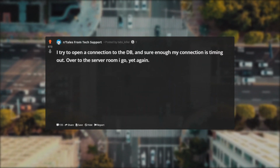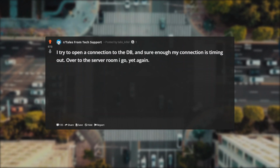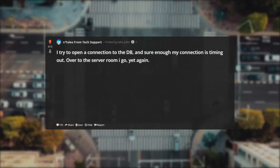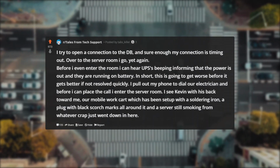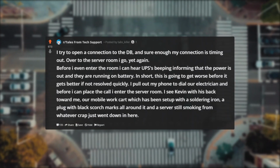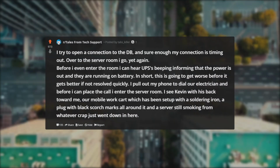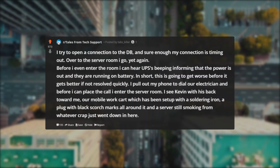I try to open a connection to the DB, and sure enough my connection is timing out. Over to the server room I go, yet again. Before I even enter the room, I can hear UPSs beeping, informing that the power is out, and they are running on battery. In short, this is going to get worse before it gets better if not resolved quickly.